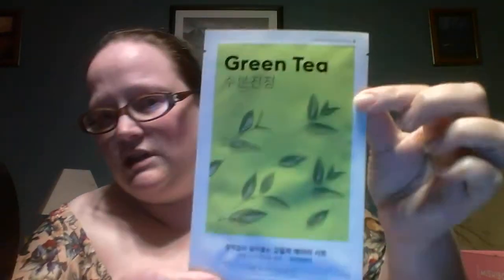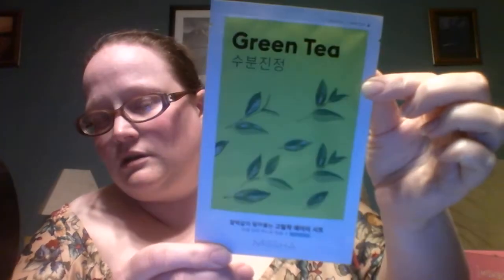So, got the little thing here that tells you what is in the package. And looks like the first thing we have is a green tea mask. I've been using the green tea facial tablets, and they seem to be working really well, so this should work well. I'll give that a shot. I do like the masks. The masks work really nicely.